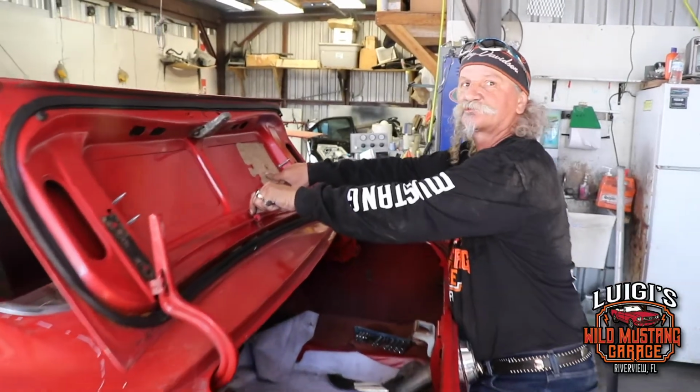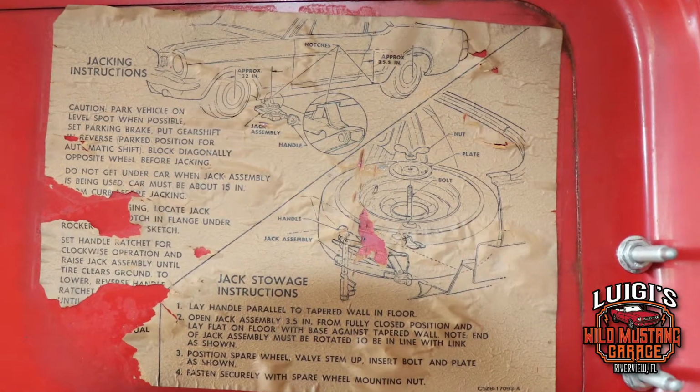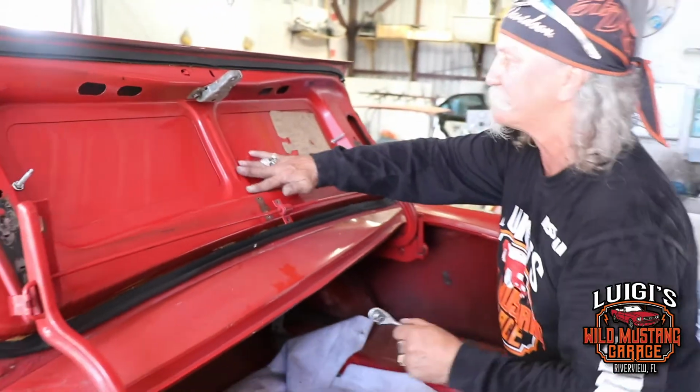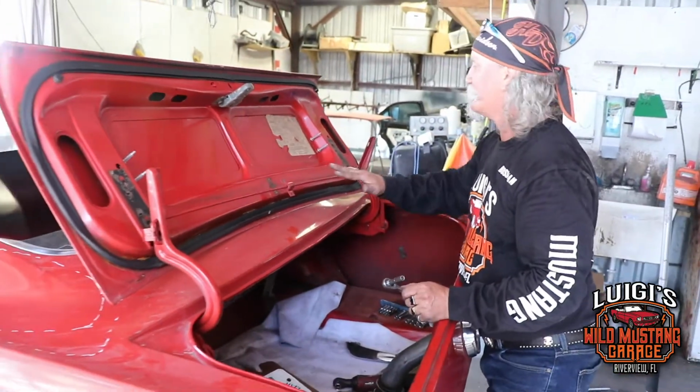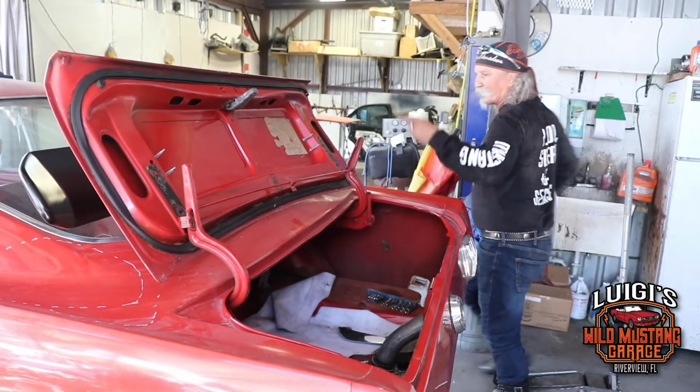Here's the original instruction sheet that was stuck to it in the factory. This is all factory. This has never been painted. You can tell that nothing's ever been touched here whatsoever. And that's an awesome find.